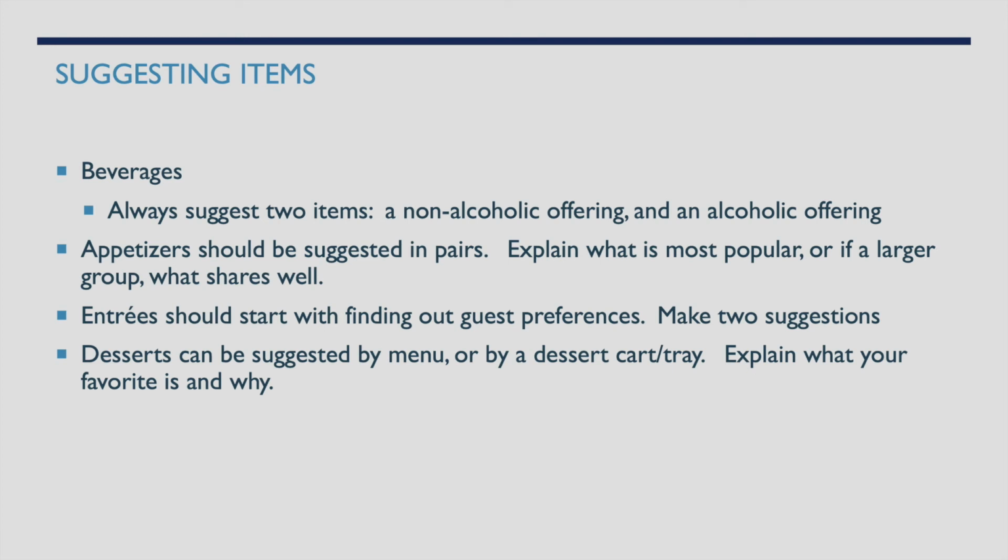Desserts can be suggested by the menu or a dessert cart or tray. We talked about that in our, what chapter was that? I can't remember. It was like 3 or 4 when we talked about different types of service. The dessert cart where everything is either pre-prepared or it's a sample of what can be brought out. So explain what your favorite is and why.